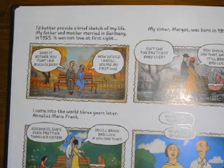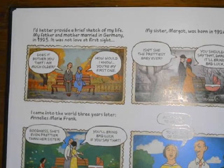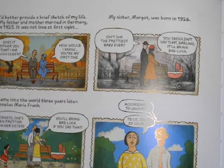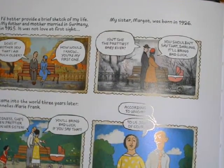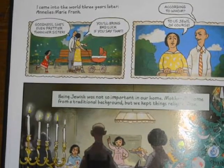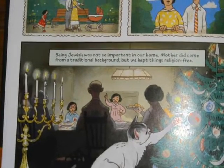I better provide a brief sketch of my life. My father and mother married in Germany in 1925. It was not love at first sight. Does it bother you that I am much older? How would I know? You're my first one. My sister Margot was born in 1926. Isn't she the prettiest baby ever? You shouldn't say that, darling. It'll bring bad luck. I came into the world 3 years later, Annalise Marie Frank. Goodness, she's even prettier than her sister. You'll bring bad luck if you say that. According to whom? According to us Jews, of course. Being Jewish was not so important in our home. Mother did come from a traditional background, but we kept things religion-free.